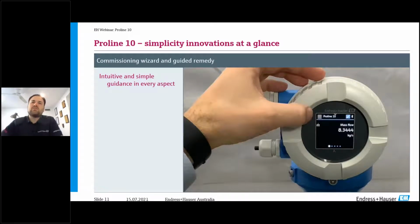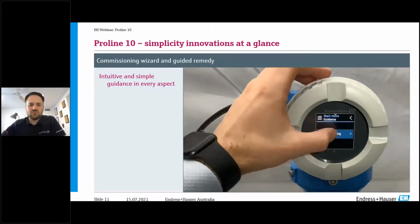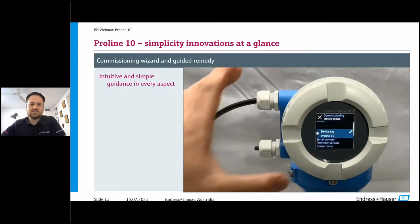I spoke about the commissioning wizards as well. So those times where you don't want to have to look through the manual or anything to figure out how you use the device. If you go into the main menu and go through the commissioning wizard as an example, it really steps you through what's required in order to commission the device.